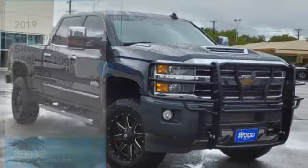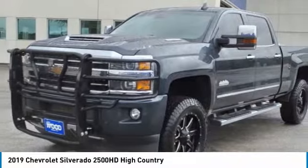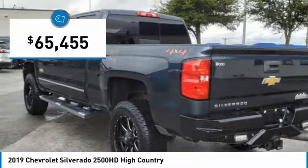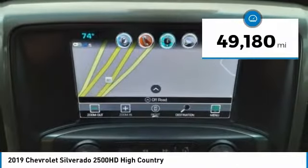And take a look at the 2019 Silverado 2500 HD. This pickup truck pulls unlike any other and is priced below $70,000. This vehicle has less than 50,000 miles.